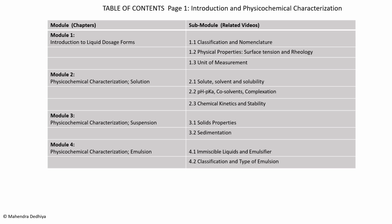Module 1, Introduction to Liquid Dosage Form, contains 3 related videos. They cover classification, physical properties, and unit of measurement. Unit of measurement seems very simple, yet in liquid products it becomes very critical, especially in manufacturing.